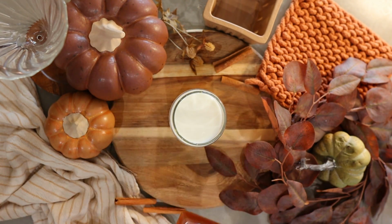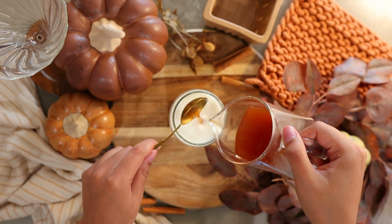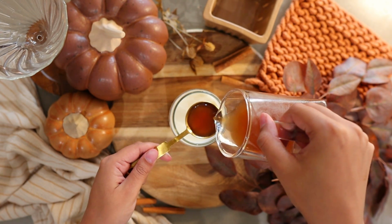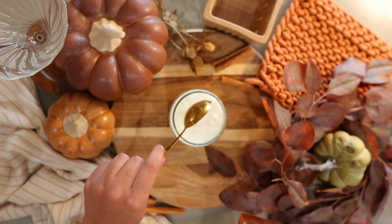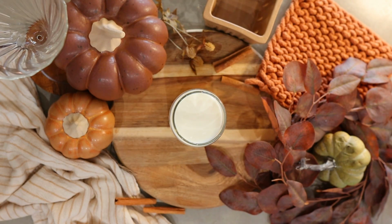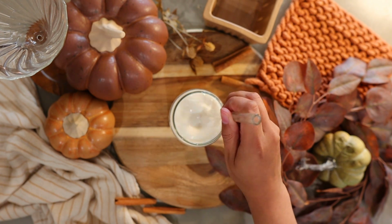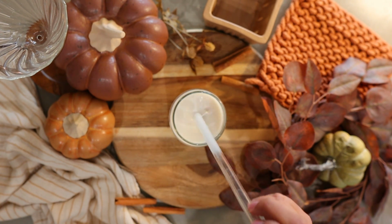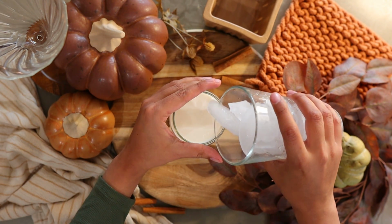Okay, now it's time to assemble the drink, and you're just gonna start off with milk, the milk of your choice, and then you're gonna add your apple syrup. I added 3 tablespoons, but you can definitely add more depending how sweet you want it. Make sure to mix this up really well, and then I added my ice and I topped it off with a shot of espresso, and that is it for this drink.